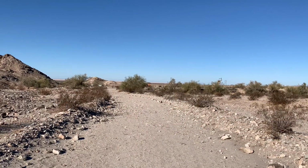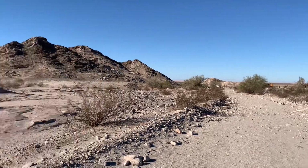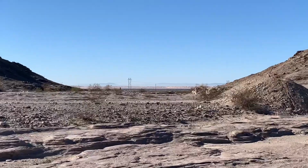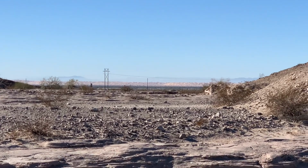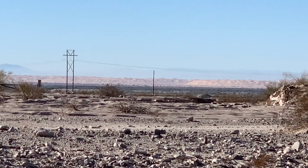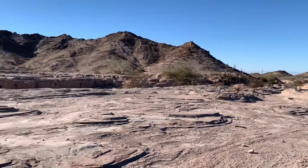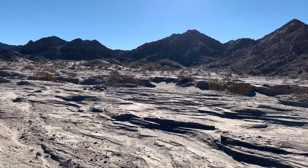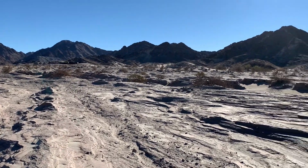Tumco Historic Townsite is located in Southern California, not far from Yuma. It's off of Ogilvie Road. In fact, out there where those power lines are, that's Ogilvie Road. And just beyond Ogilvie Road, you'll see the Glamis Sand Dunes. This whole area is a geologic wonderland. Look at this striated rock. You see this walking the trail up to the old mining town.